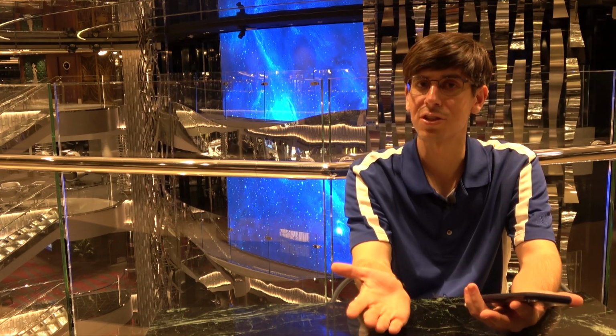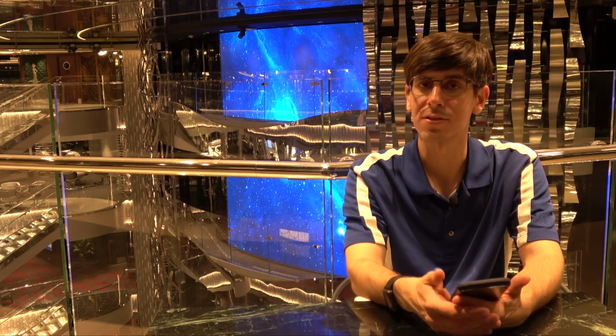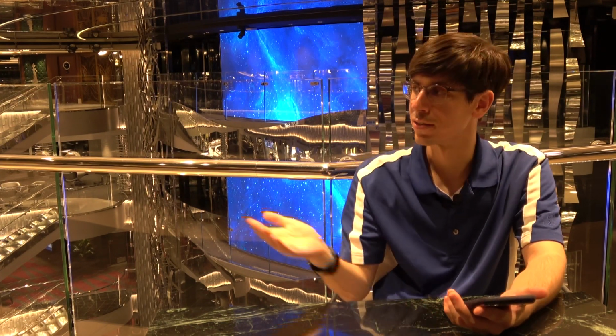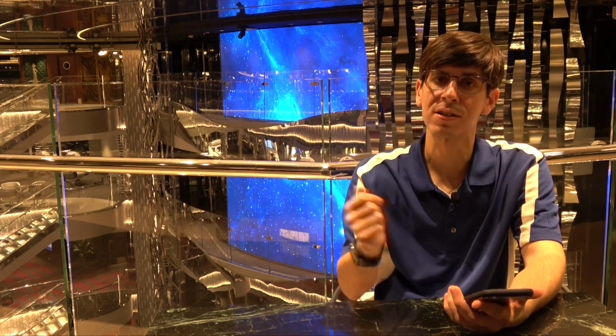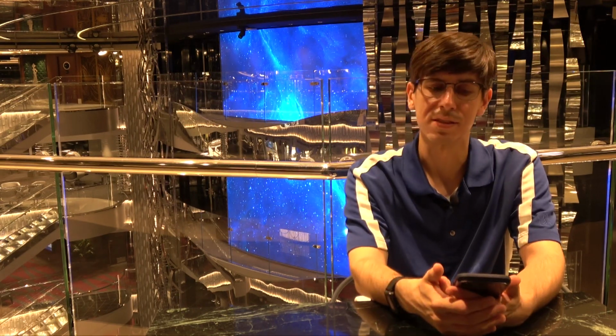It is a new class, new ship, new line, a whole lot of new things going on, and that means we got some venue tours, a whole lot of venue tours. And tonight we're going to start with the first thing you see on the ship, the heart of the Seaside, its Atrium, and all of the venues it encompasses.